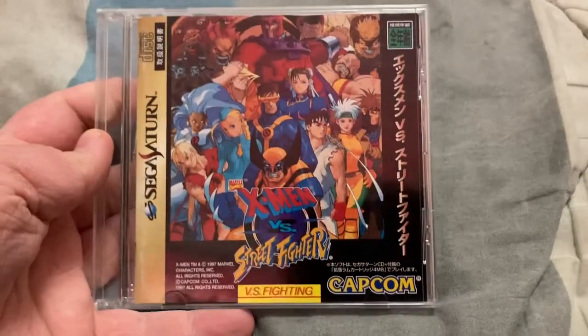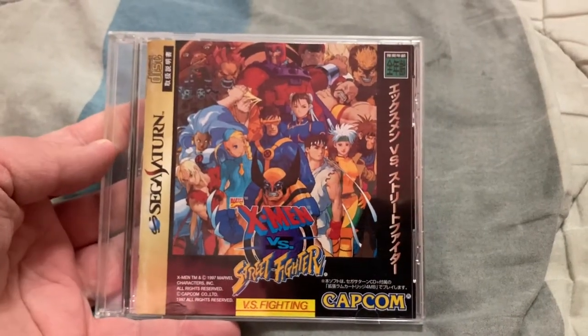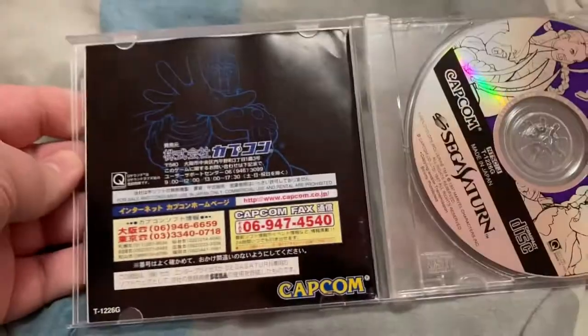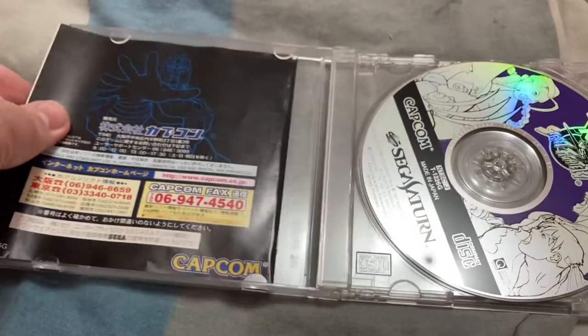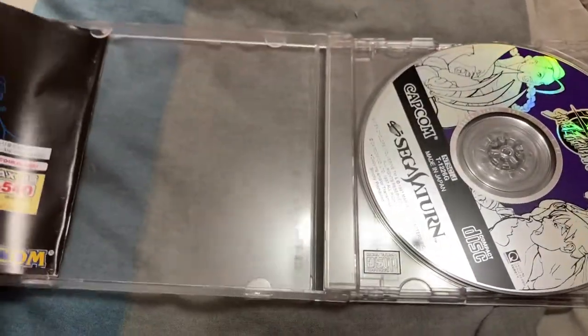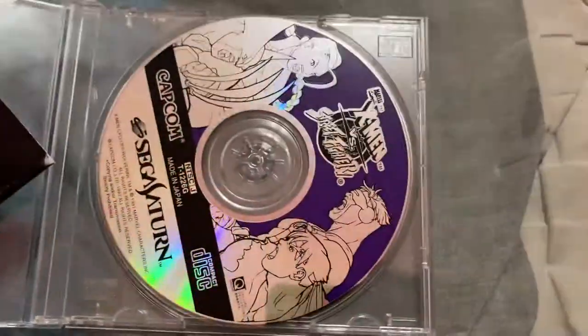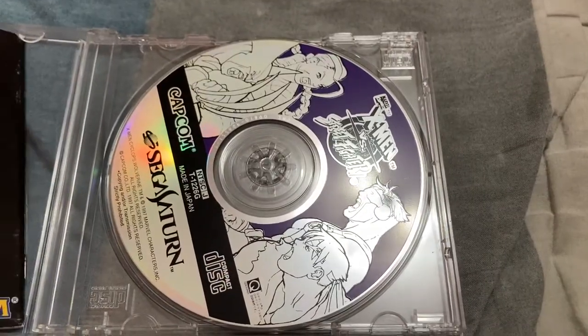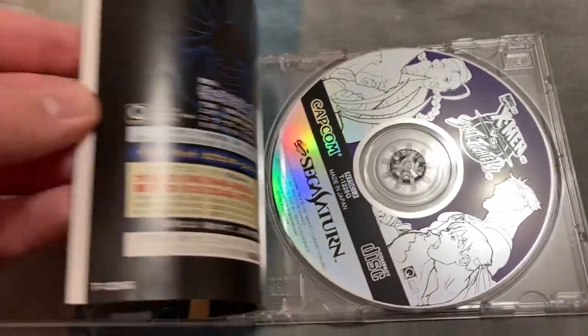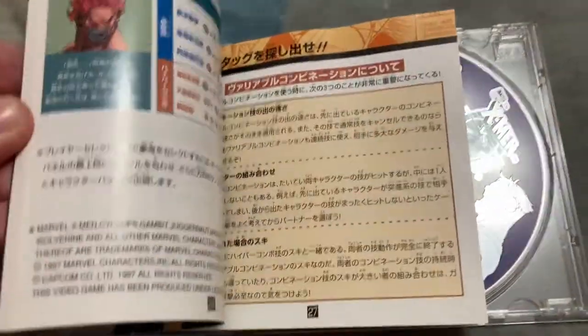And now the last Sega Saturn game that we have is X-Men vs. Street Fighter, released on November 27th of 1997 from Capcom. There was no spine cover or back cover when we bought this game, so it's all blank. And a blank transparent shell. And that's a case.